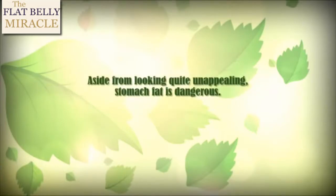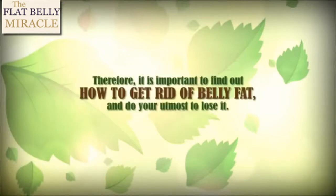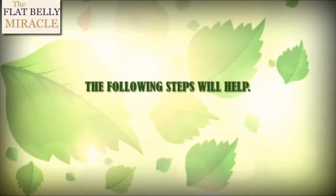Aside from looking quite unappealing, stomach fat is dangerous. It makes a person vulnerable to diabetes, heart disease, and, in some cases, cancer. Therefore, it is important to find out how to get rid of belly fat and do your utmost to lose it. The following steps will help.